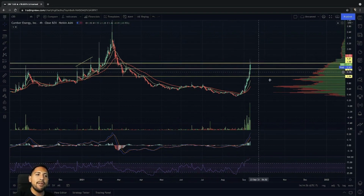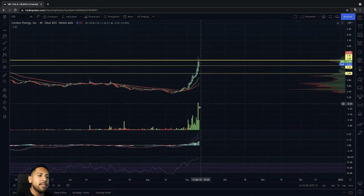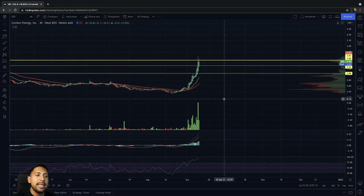But however, if we do not get that increase in volume here, as you guys can see, we have this major volume spike that we had. In my opinion, if we do not break above this previous volume point, then we will not have confirmation on that strong momentum that we are looking for to get that consistent breakout.